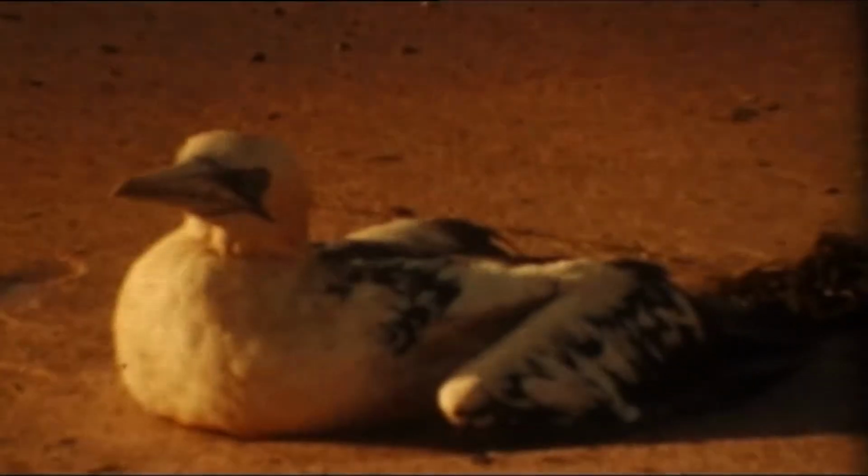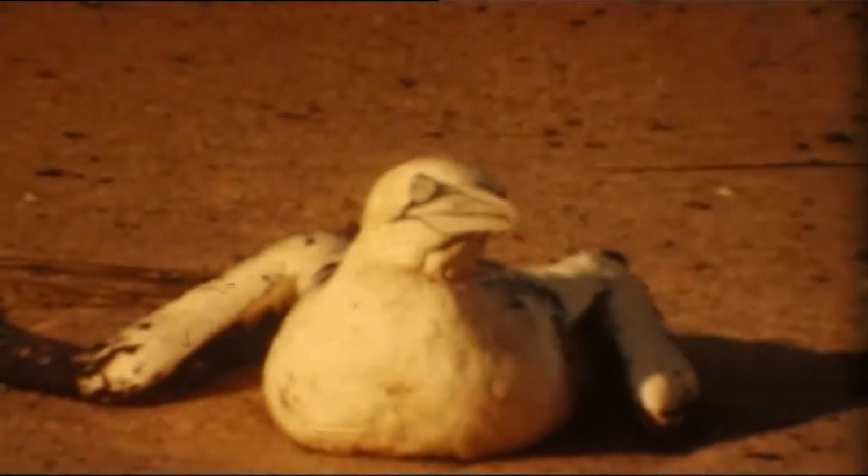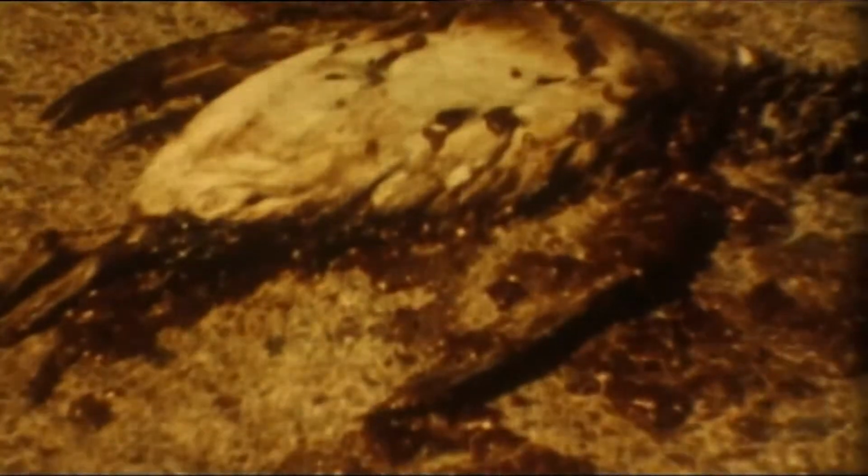On the 18th of March 1967, the Torrey Canyon struck the Seven Stones off the Land's End. It spilt 100,000 tons of crude oil. The stench was overpowering. My mother was nauseous for weeks.